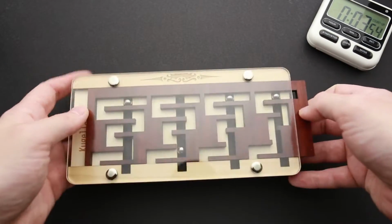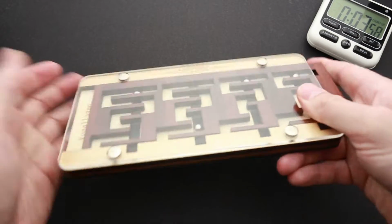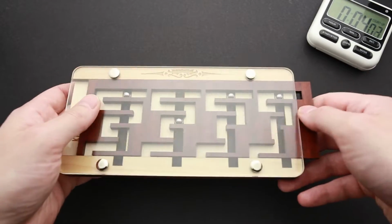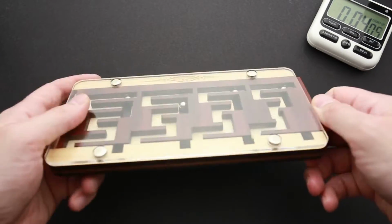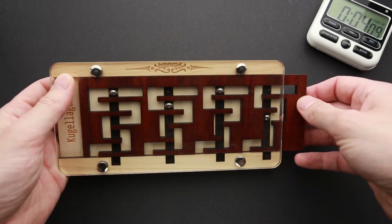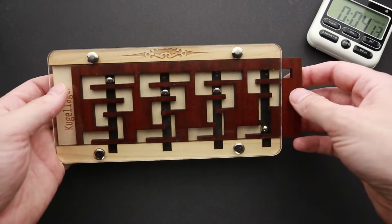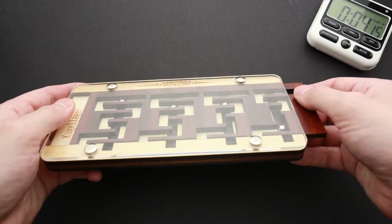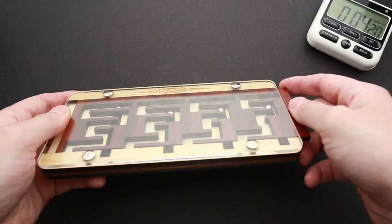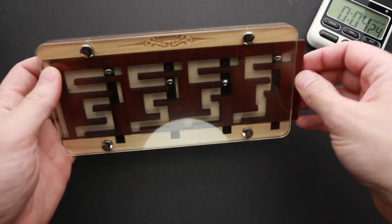Okay, let's try again. So the first one, the third ball, I have to move it up again in order to move 2 other balls. Yeah, so the second goes down, but the first goes up again. And it always gets stuck somewhere inside the corridor.